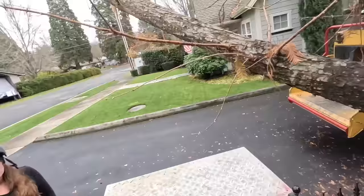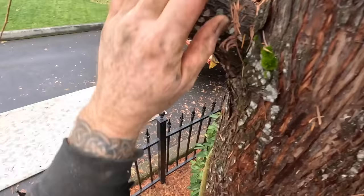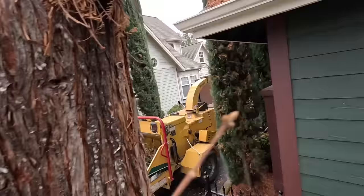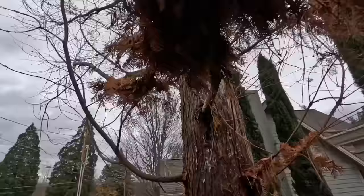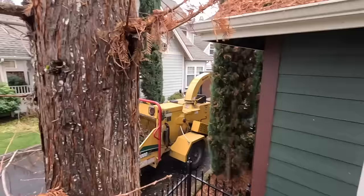What do you think it is? It's kind of like fibery bark, like a redwood. I think it's a Don Redwood. I just didn't know that they lose their needles. Or is it dying? The question is, where is it going? Somebody tell me. It's gonna die now. Yeah.